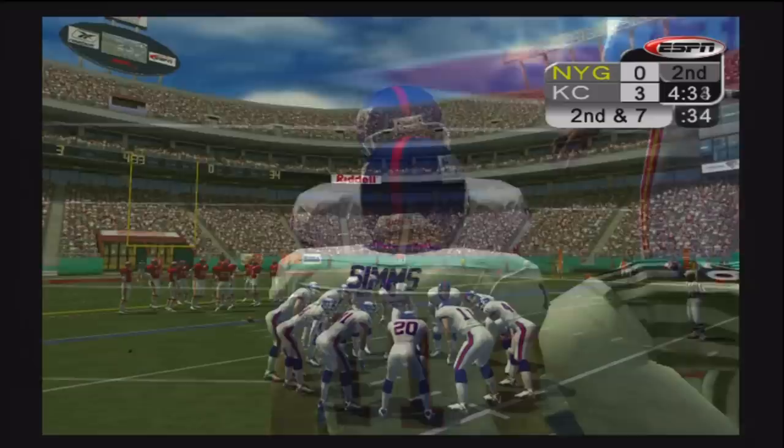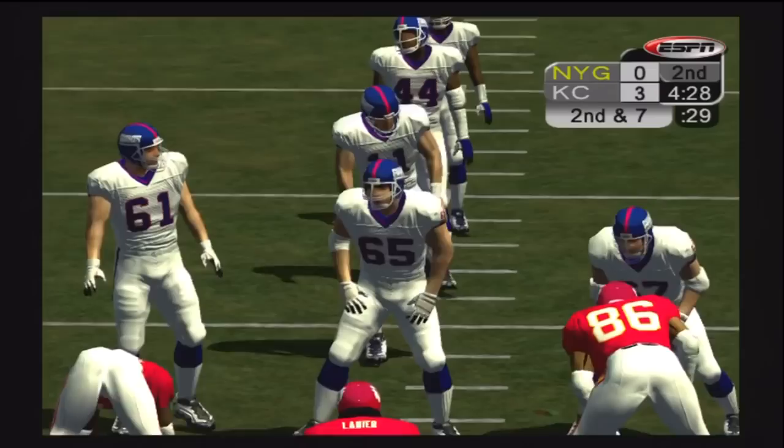Second down, two receivers to the left. Ball at the 25.